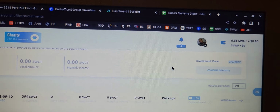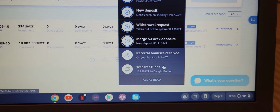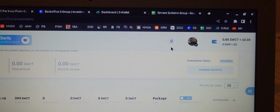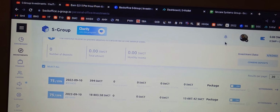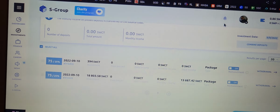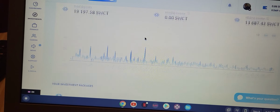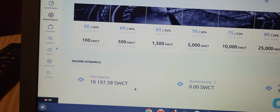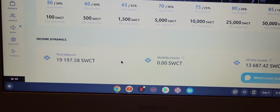So I'm just going to go up here, click on the notification bell, click at the bottom. It says mark all as read. There we go. So the notification went away. As you see, that's been all reset. So yeah, I got the money back in the system, guys. I'm at 19, holy smokes, I'm really high here. So I'm at pretty much $19,197, or $19,200 pretty much.